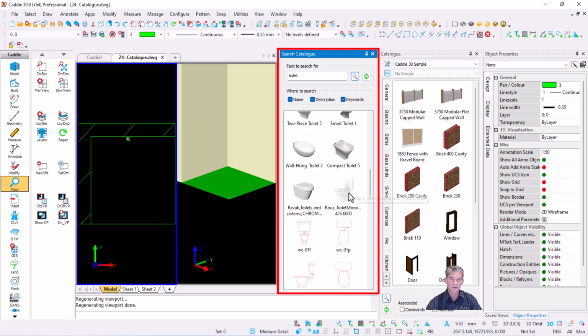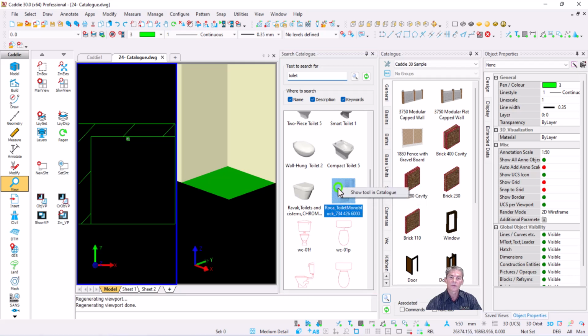So let's take, for some sample, a toilet, a rock hard toilet monoblock. Now I've clicked on the symbol. Now I can drag it from my search catalog, or if I right click, I will have an option that says show tool in catalog.